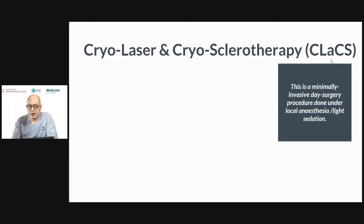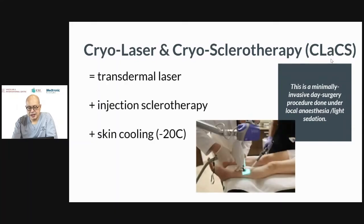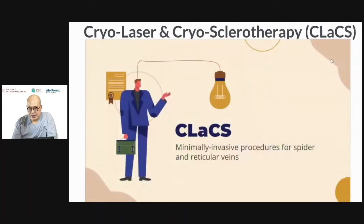We do something called cryolaser and cryosclerotherapy, something called a CLEX procedure, in which we use a laser and we cool the skin down with cold air, and then we use a laser and some chemicals that are injected into the small tiny veins to scar them and remove them. Now, the advantage of doing this is you leave behind very little pigmentation and almost no scars, and you sometimes cannot see them. So this is a short video on the CLEX procedure.